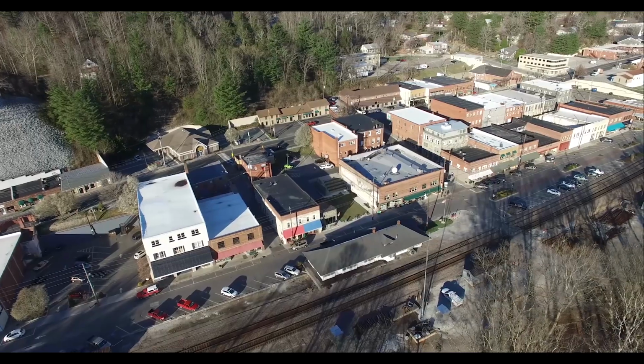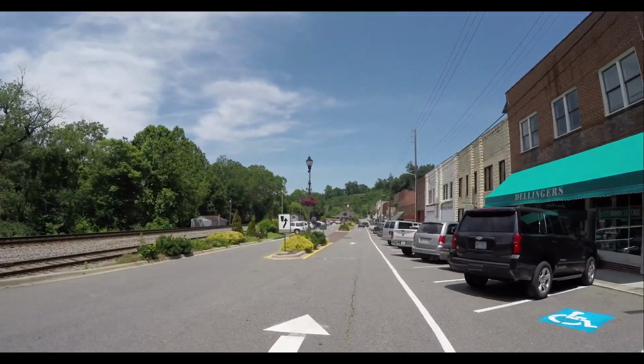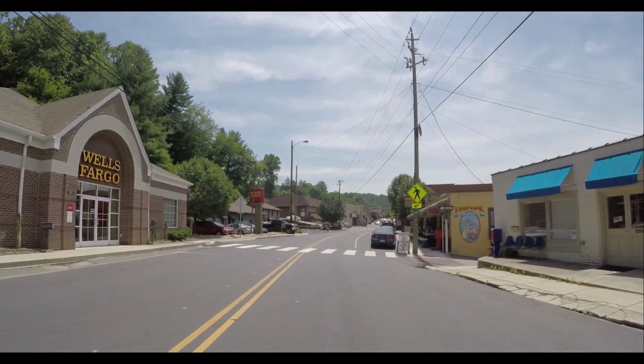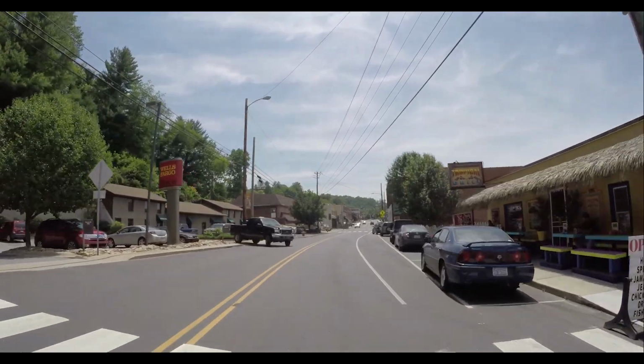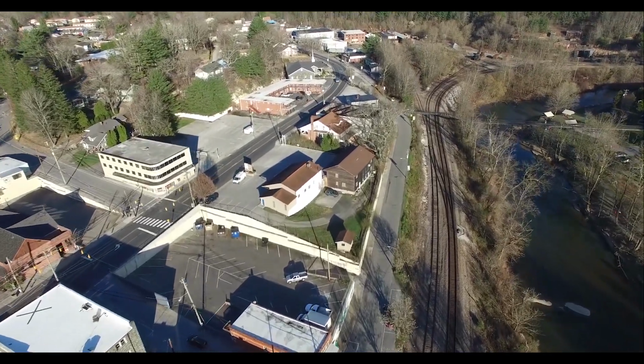Welcome to Spruce Pine, a small, unassuming mountain town in western North Carolina. Each year, thousands of tourists pass through this town and out the other side without ever knowing that their life and the world as we know it today would not be the same without Spruce Pine, North Carolina.